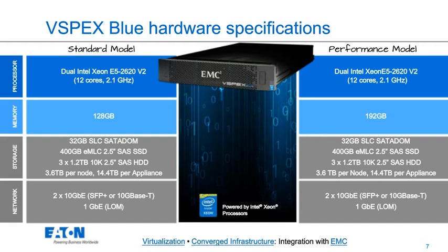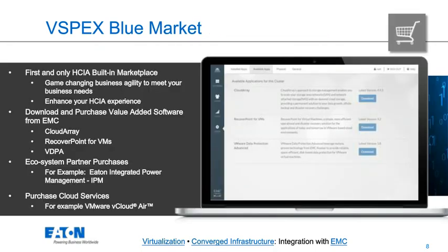And again, that's what Ted will talk about in a few minutes: how we can add power management into these 2U appliances and create a much more robust solution for the primary customers that we're going to be selling to, which are the ROBO sort of opportunities and customers.